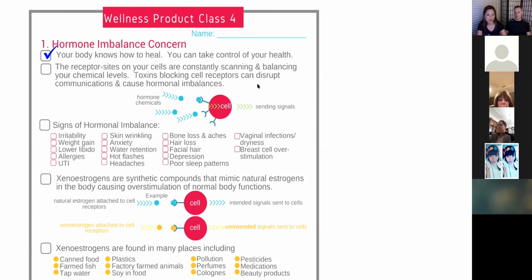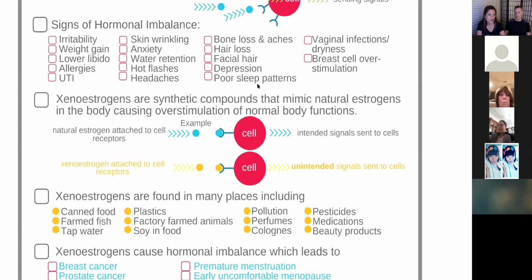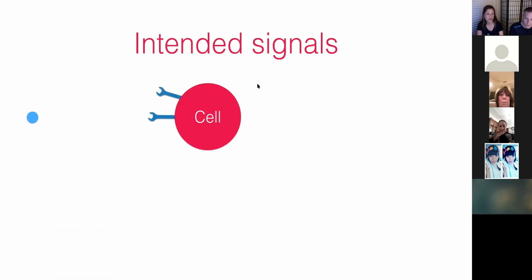First of all, we want to talk about some cells, and how it just looks funny. Our cells don't look like this, it's a cartoon. Imagine that on the outside of your cells there are lots of receptor sites. That means it's ready to receive information, and the information it receives is very specific. We have a receptor site for a certain hormone or a certain chemical, and then it clicks perfectly, and it sends out signals. Like this, and it goes, "Yay, got it," and sends out signals.